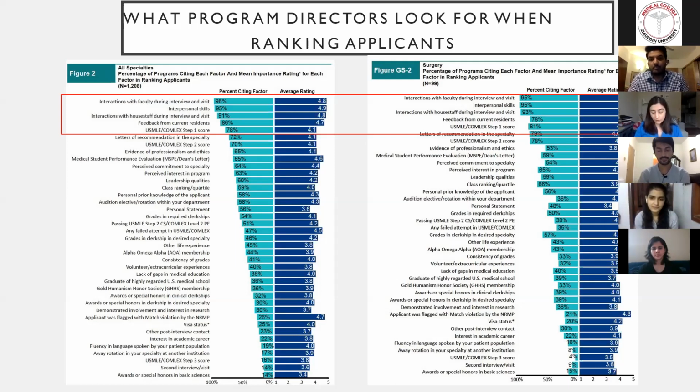Another comment was for your ECFMG certification, absolutely agree with what Umair said. I know many people who applied for the Match cycle and at that point hadn't taken their Step 2 CK or Step 2 CS, and they took it within a month, and your ECFMG certification takes about a week after you've gotten all your scores.